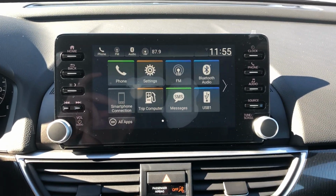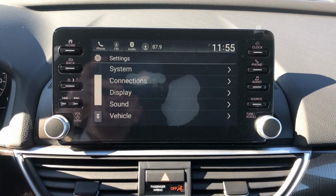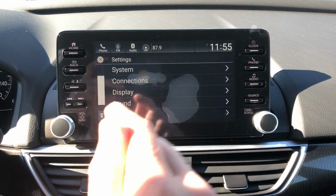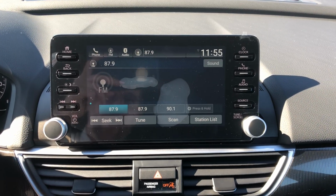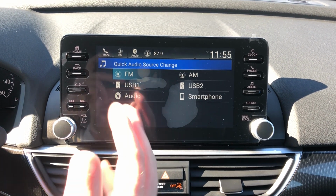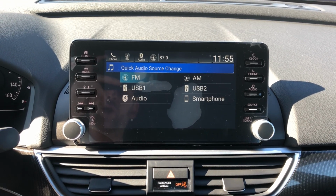All right, so we also have this big touch screen over here. You can pair up multiple phones. You can customize your vehicle with your Honda Sensing, your vehicle settings, display, connections, everything's right in here. You've got some music options here: FM, AM, USB, Bluetooth and your smartphone connection, which is going to be for your Apple CarPlay and Android Auto.